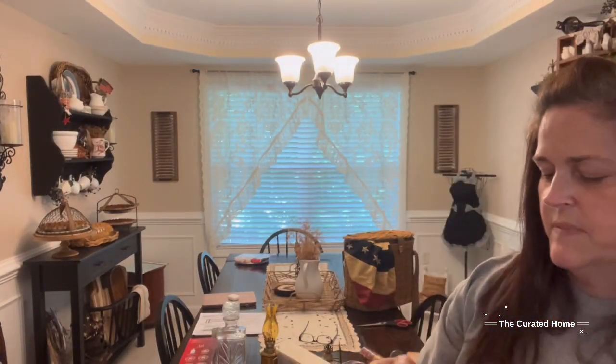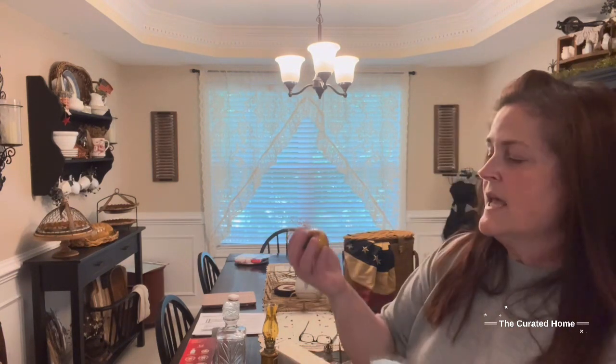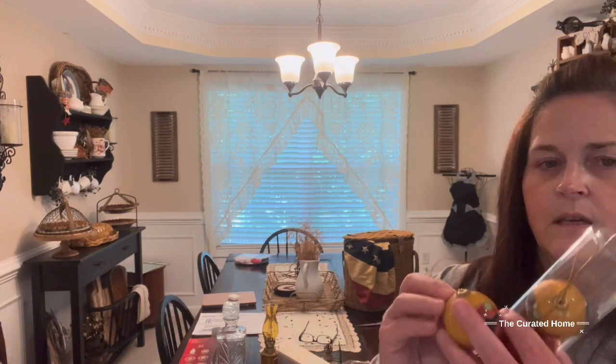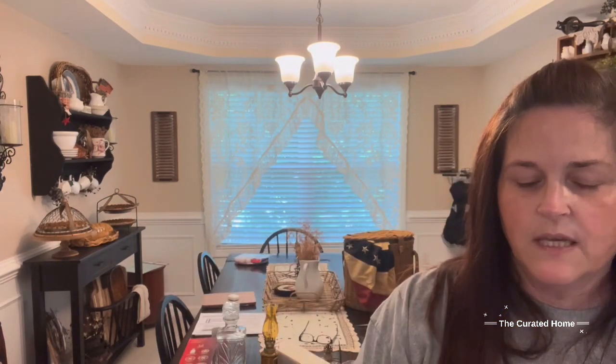Oh, it's not gonna focus. I'll have to put a picture in. These are super cute. They're just scenes from the movie that are on these. And what I thought I would do is use them, just stage them in a bowl or something like that. I don't know yet. I might even put them on a tree.